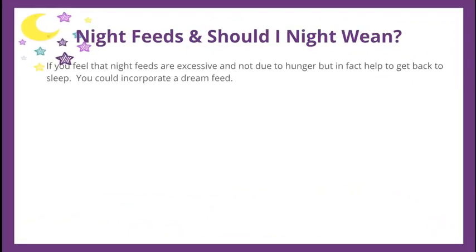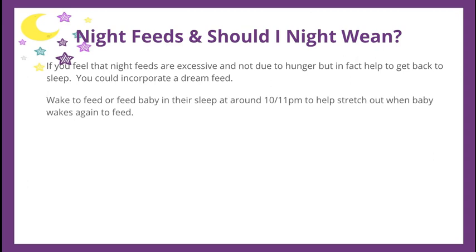So, night feeds, and should you night wean? If you feel that night feeds are becoming excessive and are not due to hunger, but do in fact help to get your little one back to sleep, then it might be useful to incorporate a dream feed. Now, a dream feed is literally just waking your baby to feed, or feeding your baby in their sleep, around 10 or 11 o'clock at night, assuming that you settle them to bed at 7 to 7:30, with the aim of helping to stretch out the time until they wake up again to feed.